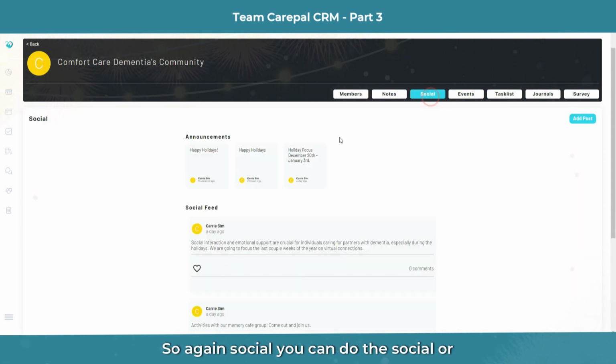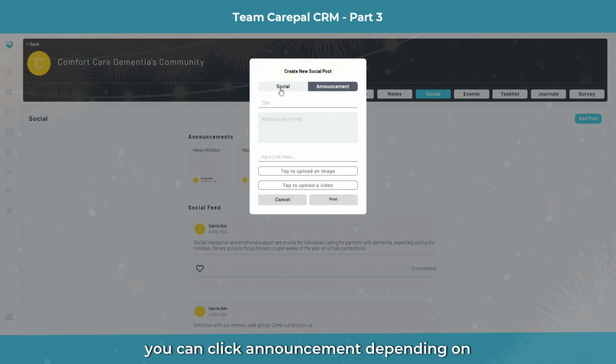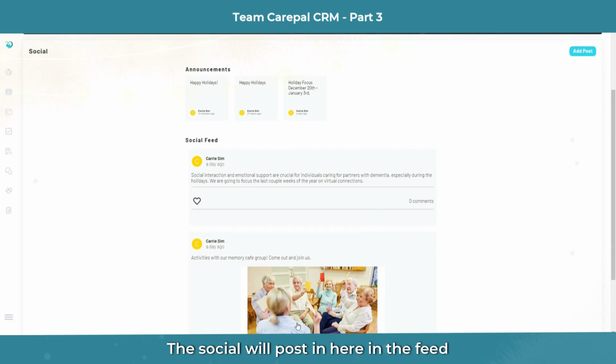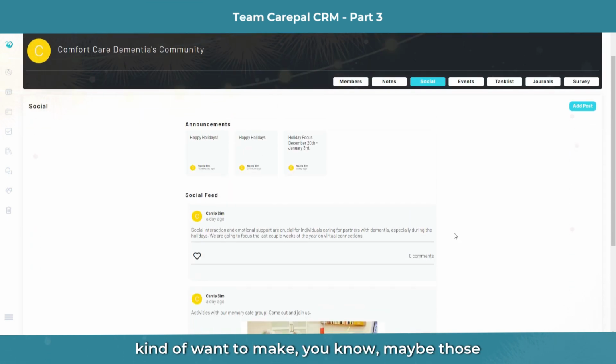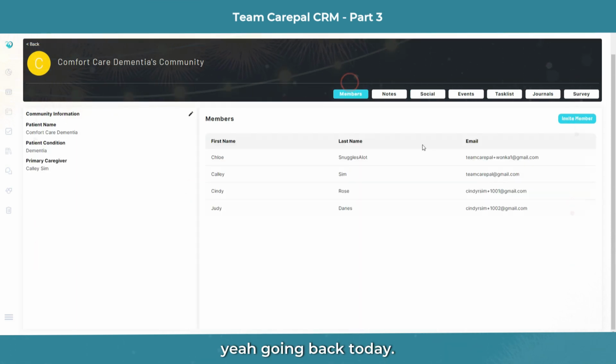So again, social, you can do the social, or you can click announcement depending on what you're wanting to do. The social will post in here in the feed, and announcements will populate up here for everybody to get notified of and see them, and they can filter through. These are the really big announcements that you want to make, maybe those big holiday announcements or something going on that Comfort Care really wants to share with everybody. And yeah, going back to there.